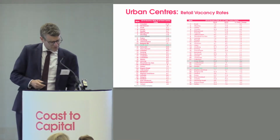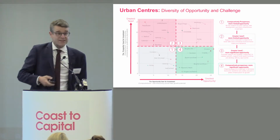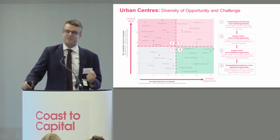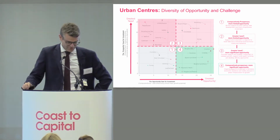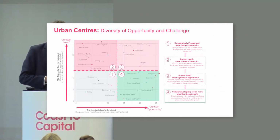and actually there's less multiples to leave because they actually left a number of years ago. The urban centres research is quite a detailed document, and it really shows us the diversity of this area and how different all of the places are across the Coaster Capital area. Certainly more so than a lot of the other LEP areas that we've worked in. What we've tried to do through that research is think about the types of interventions that need to take place in different urban centres, town centres, city centres, high streets within the Coaster Capital area.